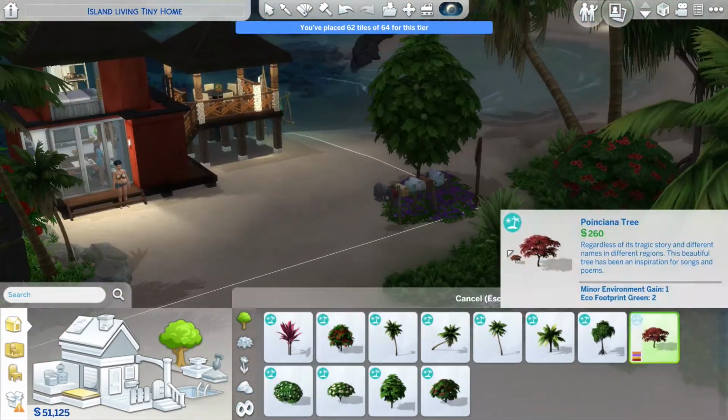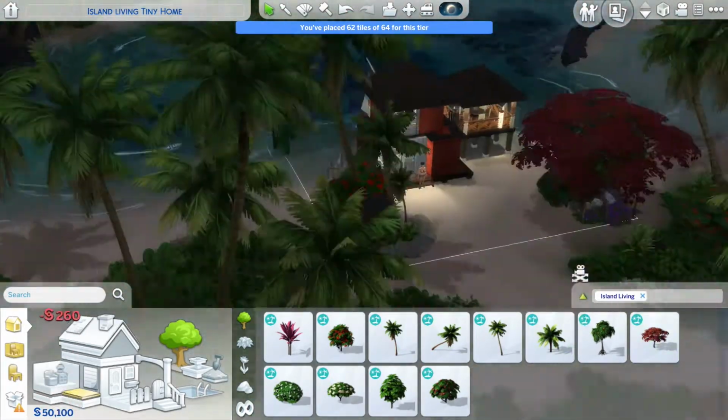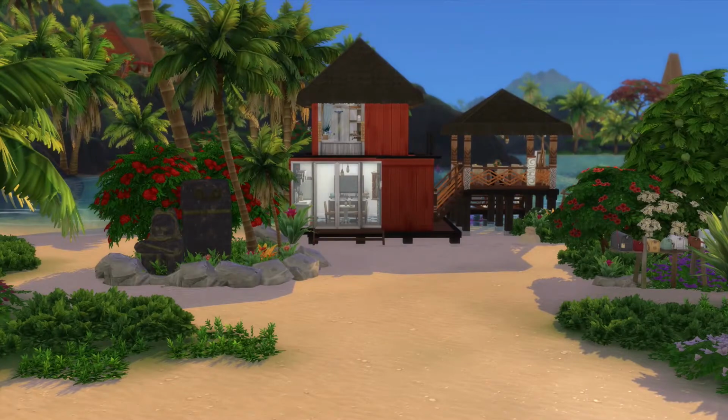So these are the two main plant areas, and I also put some palm trees at the back because it's not that deep in the water yet, so it doesn't seem weird that they're there. Okay, we've reached the tour.